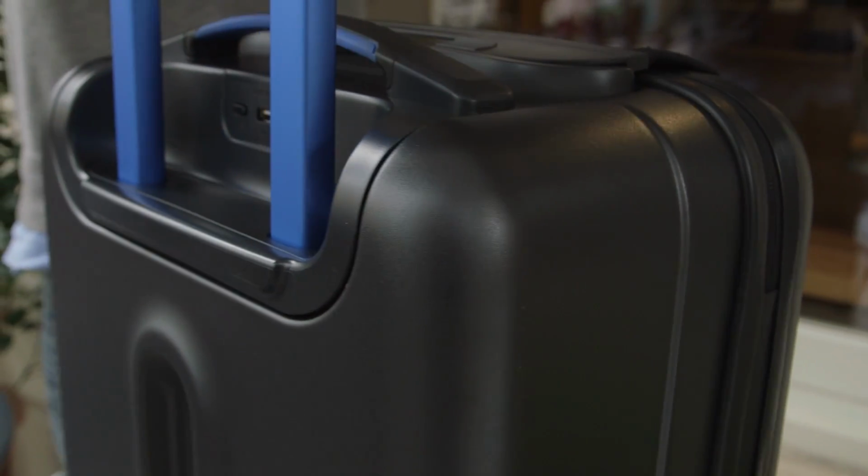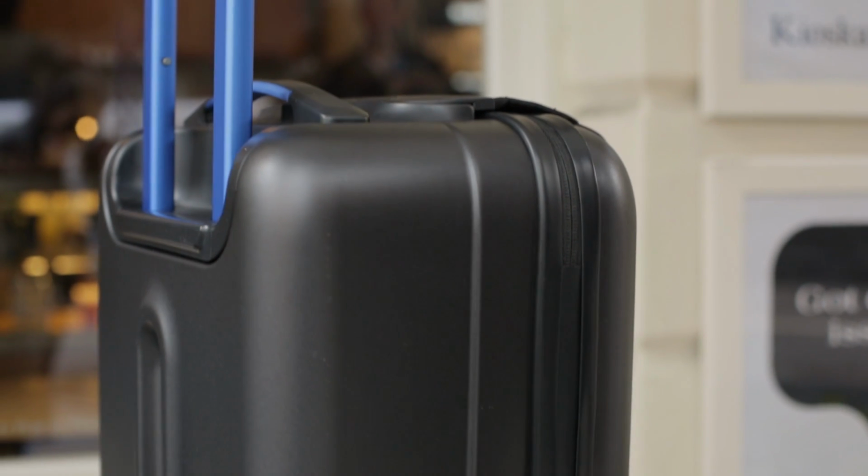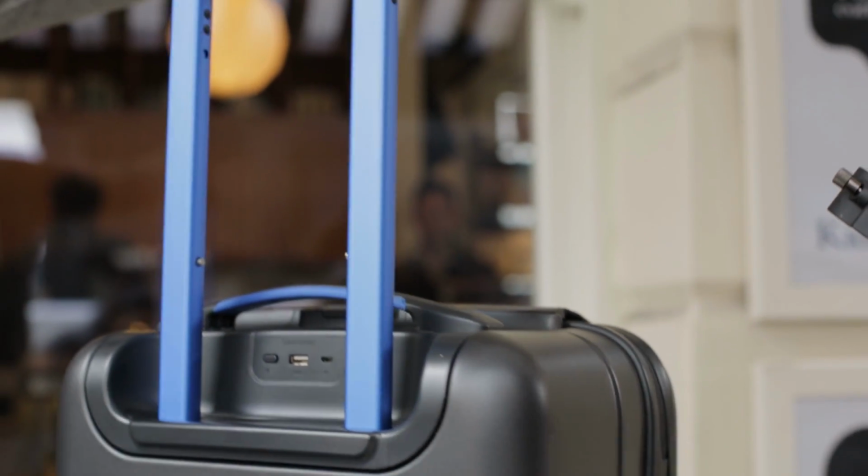One bonus function. If you pick it up like that and go into the app, it'll tell you how much it weighs. That's good. Which is saving you potential embarrassment in the Ryanair queue. Yeah. Although I think it's fair to say if you're flying on Ryanair, you probably won't be using this. Or maybe you will. I don't know. Yeah, maybe you will. So, would you buy this suitcase?